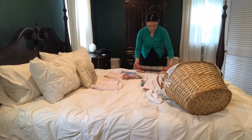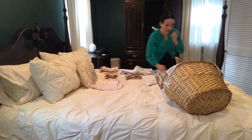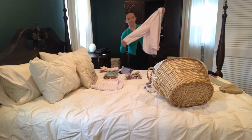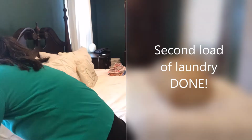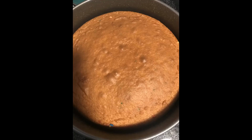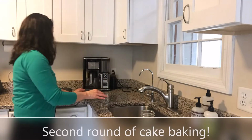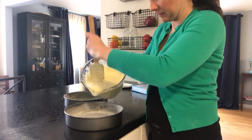While the cakes were in the oven baking, I went ahead and folded another load of laundry that was all finished, and I actually also finished up putting the bathroom back together because all the laundry that goes into the bathroom was finished as well. By the time I did that, the first round of cakes were done, so I got started on the second round of baking.